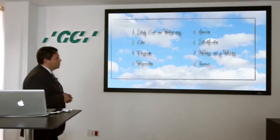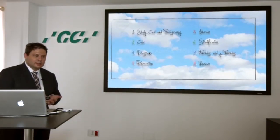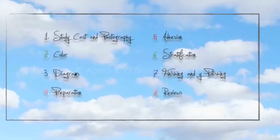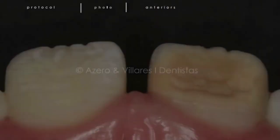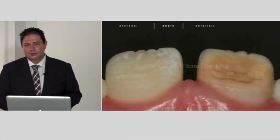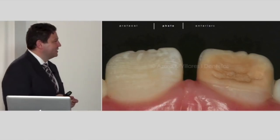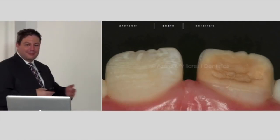When we do our cast, it's very important to have a good cast, stone cast models, and when you can reproduce, you can study the case and you can reduce the time you are with the patient. Clinical photography now becomes something so easy because we have tools, digital cameras, that allow you to make a very easy photography in a few seconds, and you can see the result immediately.